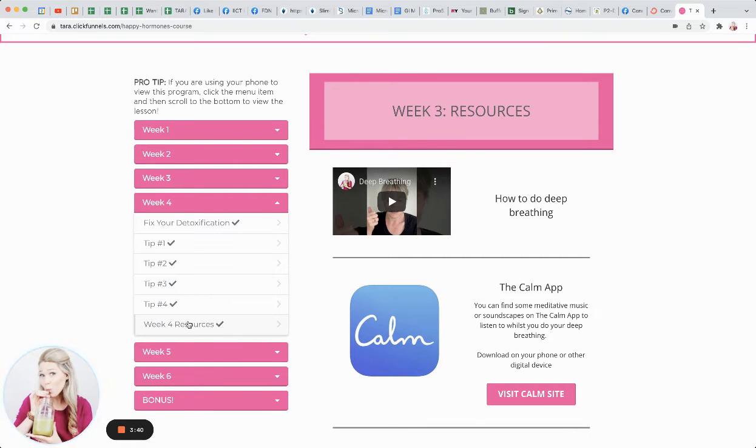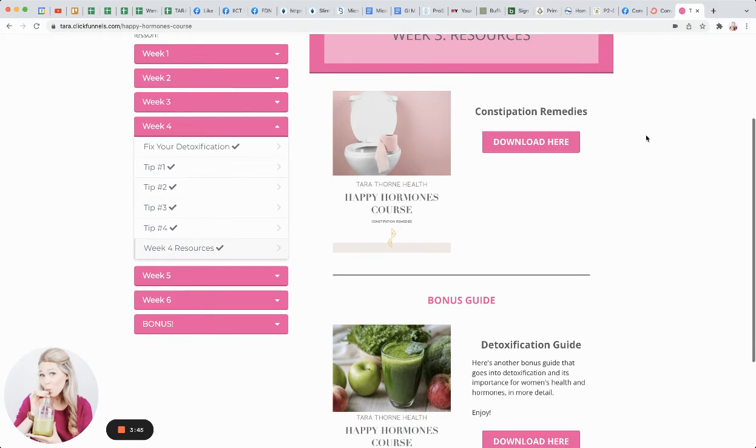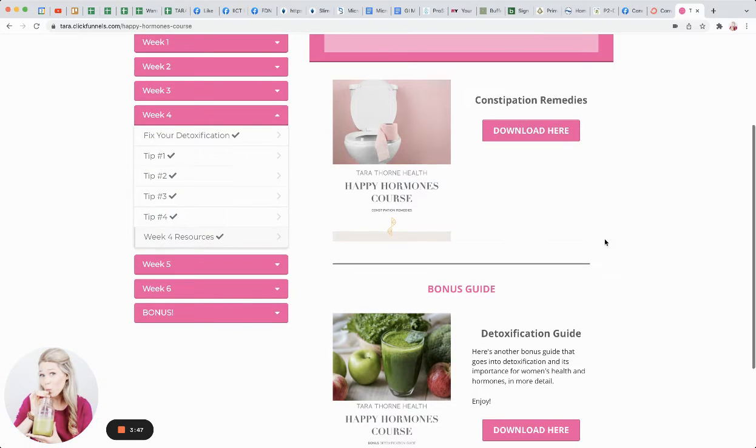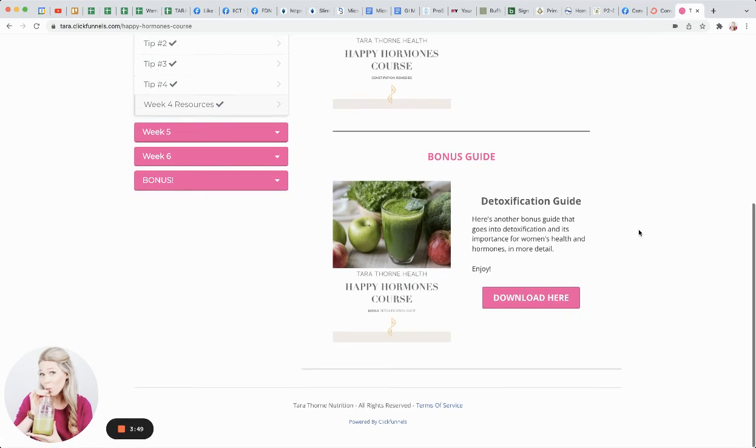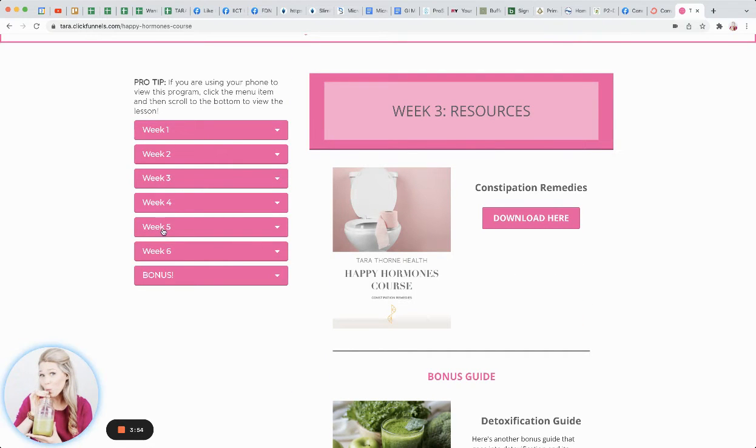Week 4, we go into detoxification. There's about 4 tips for you to slowly start to implement. If you're constipated, we are going to unconstipate you. We've got all the remedies under the sun. And there's a bonus detoxification guide for those who want to go that little step further.